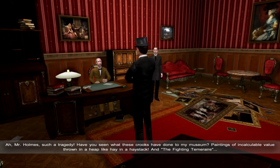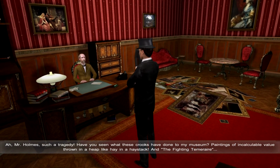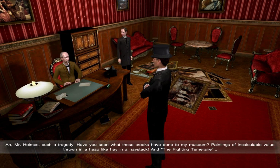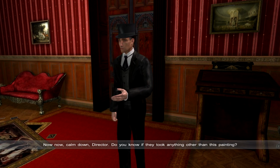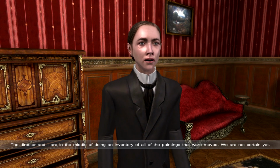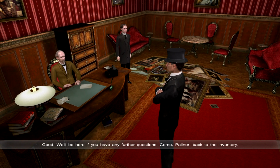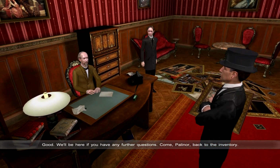Ah, Mr. Holmes, such a tragedy. Have you seen what these crooks have done to my museum? Paintings of incalculable value thrown in a heap like hay in a haystack. And the Fighting Temeraire. Now, calm down, Director. Do you know if they took anything other than this painting? The Director and I are in the middle of doing an inventory of all the paintings that were moved. We are not certain yet. Thank you, gentlemen. Good. We'll be here if you have any further questions. Come, Palinor, back to the inventory.